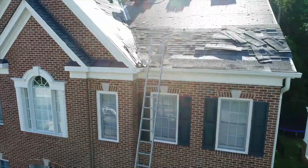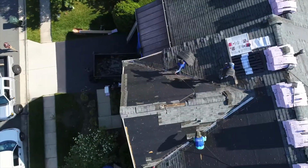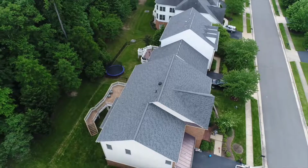On the day of the work, our crews can come out between about 7 to 8 a.m. in the morning to get started. It's going to be typically a 1 to 2 day process to get your roof replaced. Once the crew is done, they make sure everything is cleaned up and you never knew they were there, except for the fact that you have a brand new roof on your home.